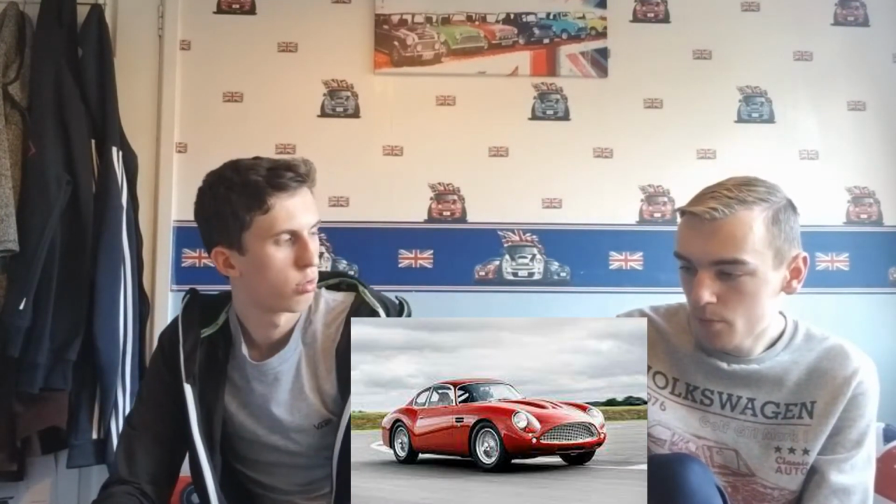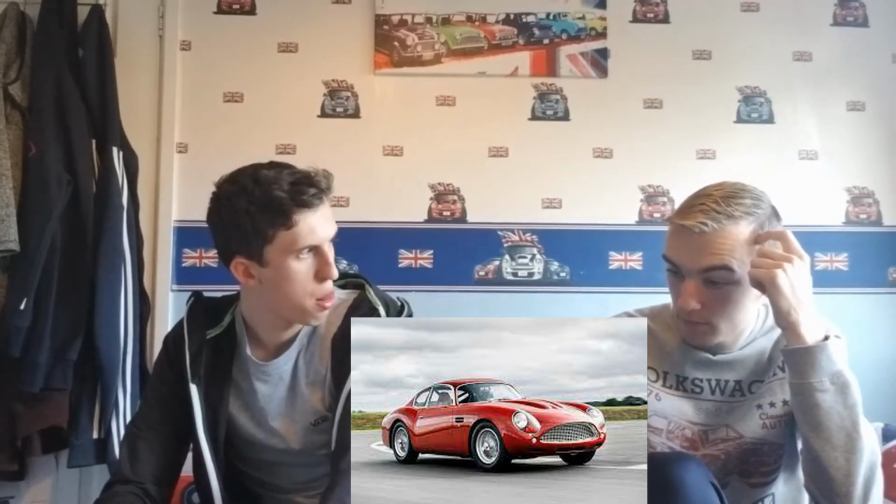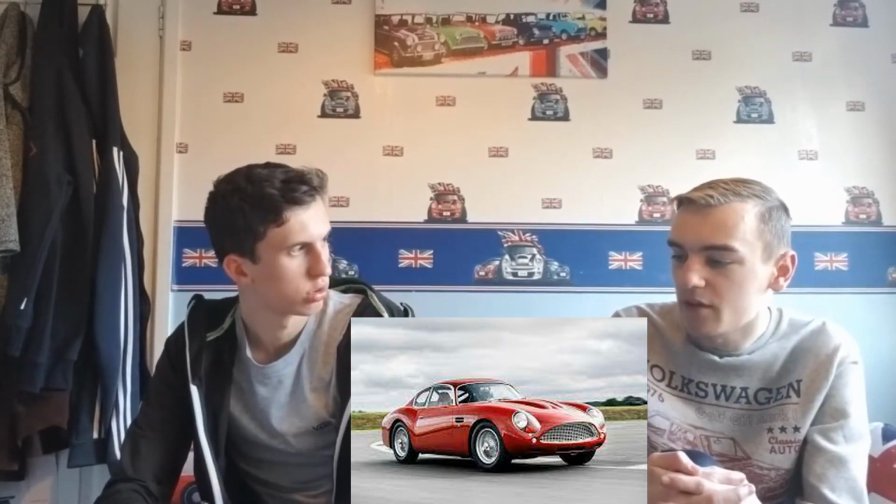So now we're just going to get the upgraded version of that, which is the Aston Martin DB4 GT Zagato. Very similar performance, not much more power. Zagato made it look even better. And it was a racing car that wasn't that good as a racing car because it was a bit too laid back as a Grand Tourer, but it wasn't unsuccessful really. It was still pretty decent.